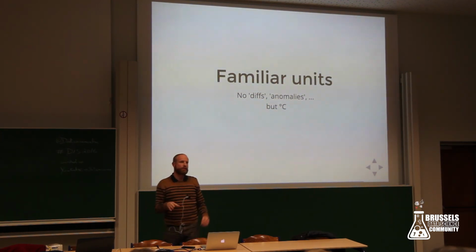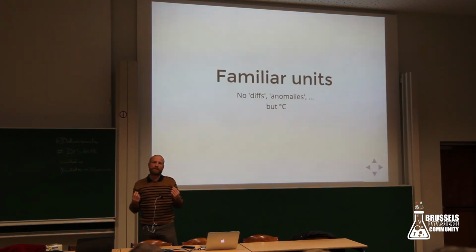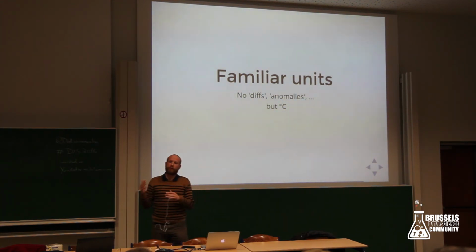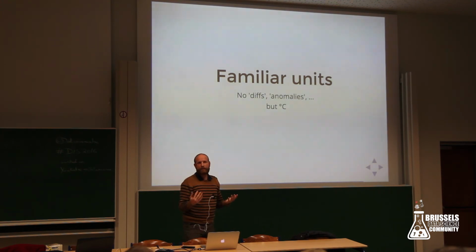For normal non-expert readers, it's very important to use units they can relate to. The last graphic showed the anomaly, or the difference between what you would normally expect. But a lot of people don't know what is meant by that. So I decided to use just the temperature in degrees Celsius, and everybody can relate to that because everybody knows that 0 is cold and that 25 is nice and warm.